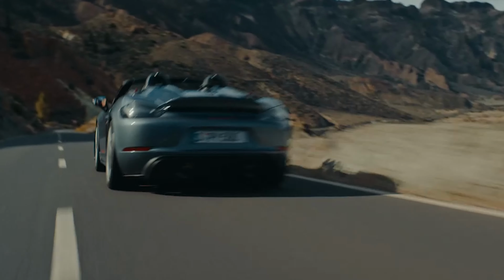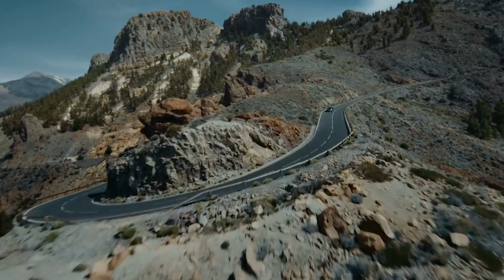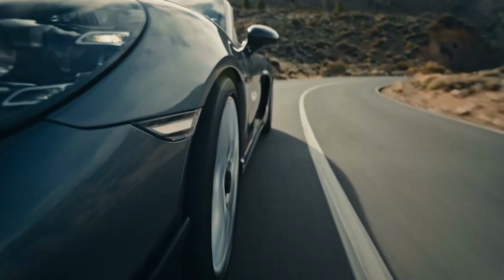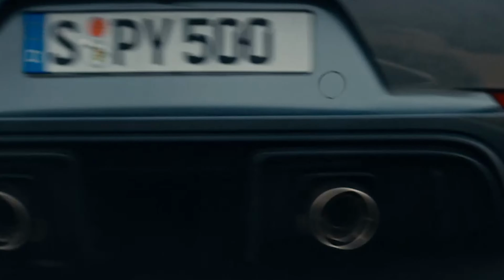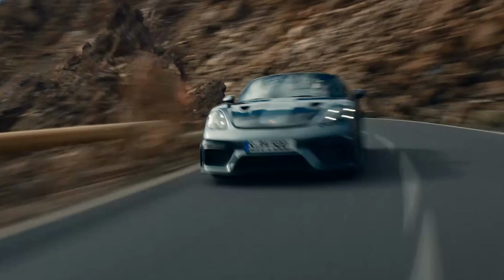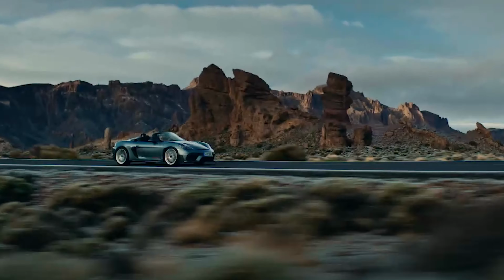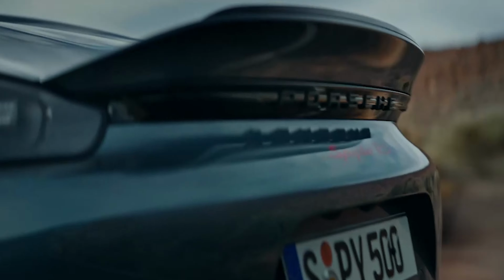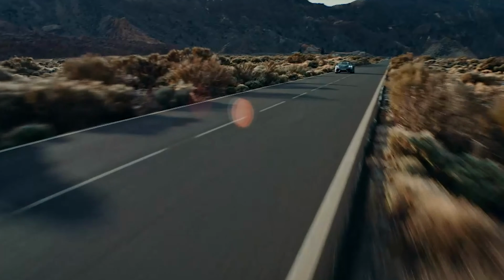Side blades on the outer ends of the bumper contribute to downforce, while the front spoiler lip is slightly shorter than on the 718 Cayman GT4 RS, which is equipped with a large rear wing and therefore requires a larger front spoiler lip to achieve aerodynamic balance. Instead of a wing, the 718 Spyder RS features a striking ducktail spoiler that is both larger and reshaped compared to the 718 Spyder. All aerodynamic components are intricately coordinated. They maintain the car's aerodynamic balance and contribute to a high degree of driving stability.